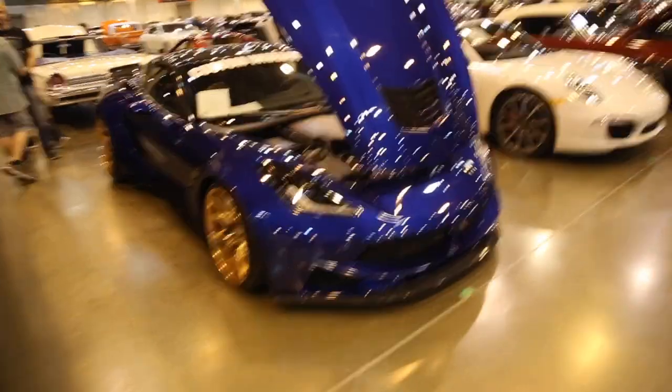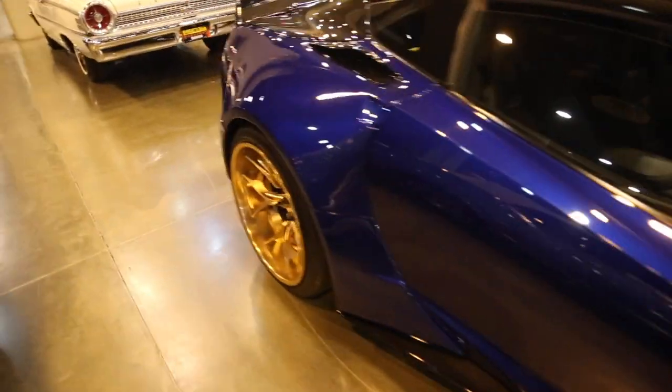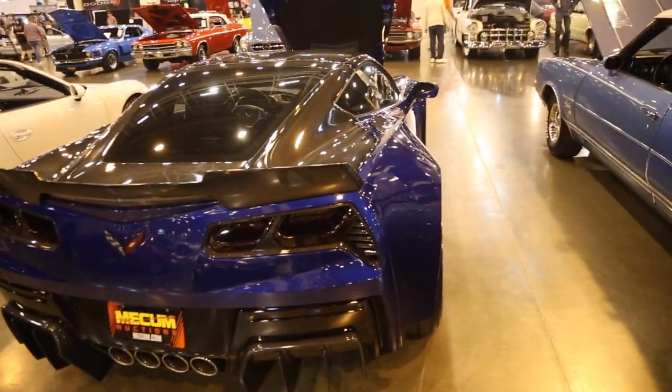This color is very nice, but this custom wide body kit on this Corvette is super cool. These deep dish rims. Check out this rear end. Look at that. That is thick.